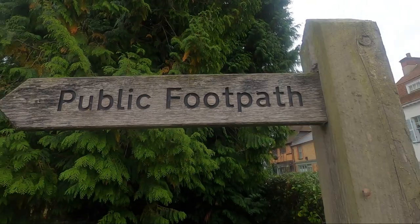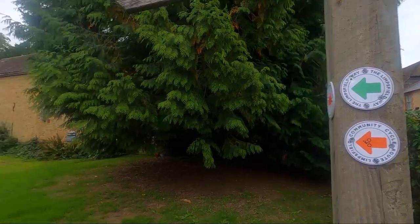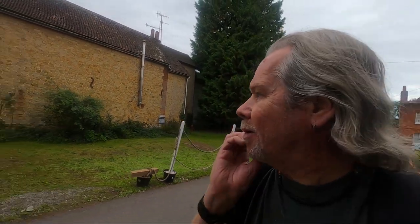Anyway, here is a public footpath. Limpsfield Way. Oh, it's the Limpsfield Way, is it? Well, we'll have a quick look down, see what's here. I've got lunch booked in at the Bull Inn later on.